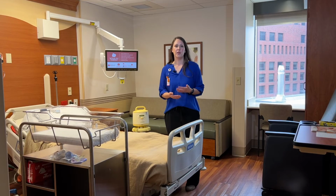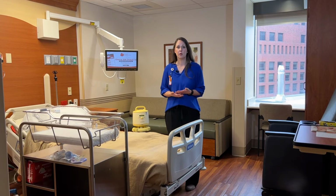This is the room where you, your baby, and your main support person will be for the rest of your stay with us. Typical stays are 24 to 48 hours after a vaginal birth and 48 to 72 hours for those who have a C-section birth.